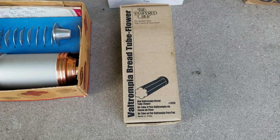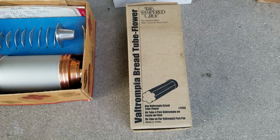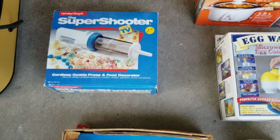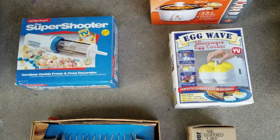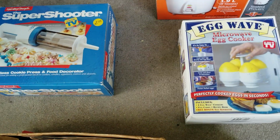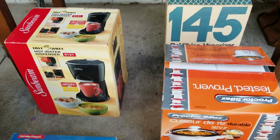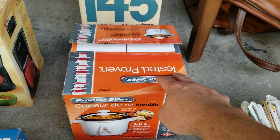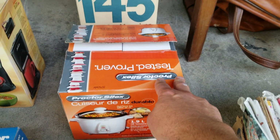Bread tube flour. I've actually sold this a few times. It goes for 25 bucks on Amazon. Paid $1 for it. A few other vintage things here that are new in package. If the package is open at the garage sale, open it up and make sure that they are new, okay? Because sometimes people will put used things back in the packaging. These are actually new. Sunbeam Coffee Pot is new. This, even though it's open, is new. I paid 10 bucks for this, and that will sell for 60 on Amazon with a really good rank.